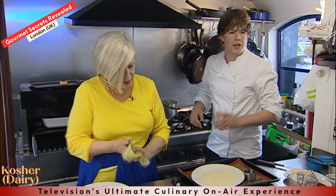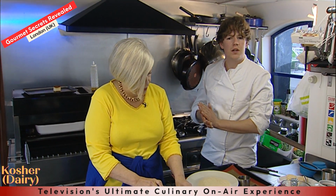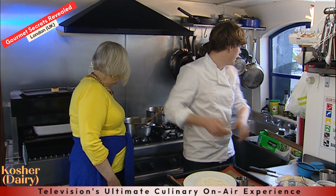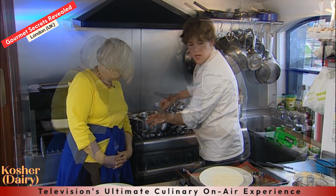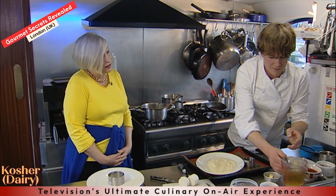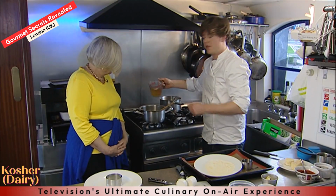So what we're doing now is we're going to cook this risotto until it starts to get a little bit opaque on the corners. And when that's done, we're going to add a little splash of white wine, and we're going to add our hot stock. So we're going to add that little by little until it's all absorbed, until the rice is cooked.